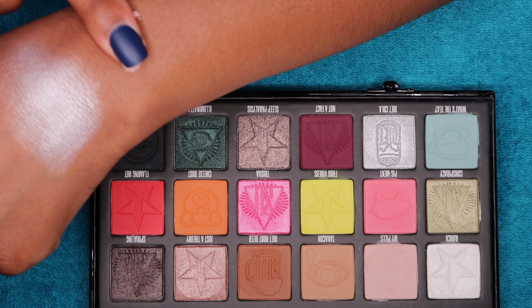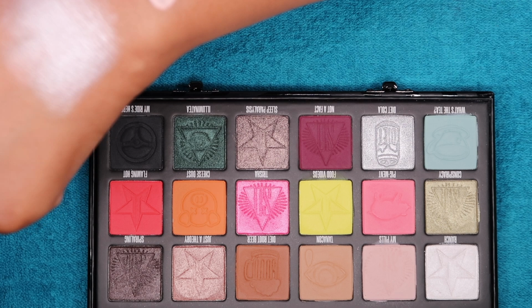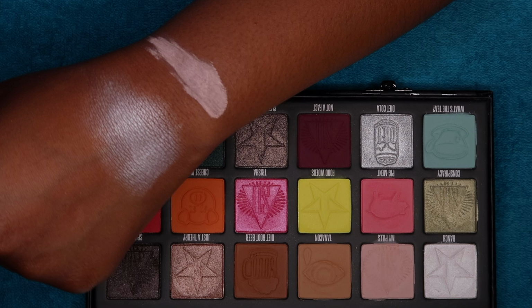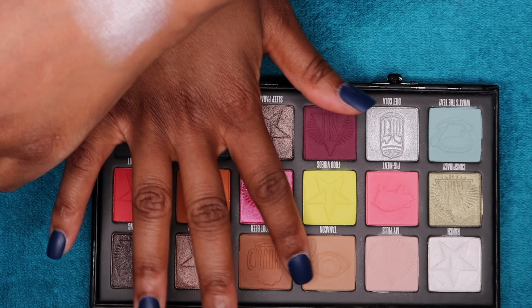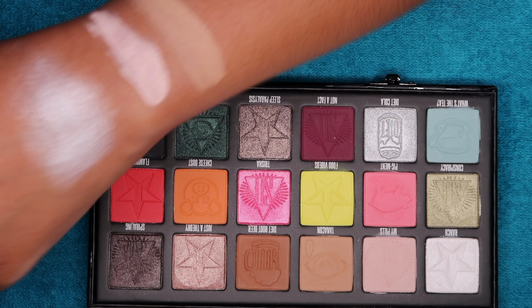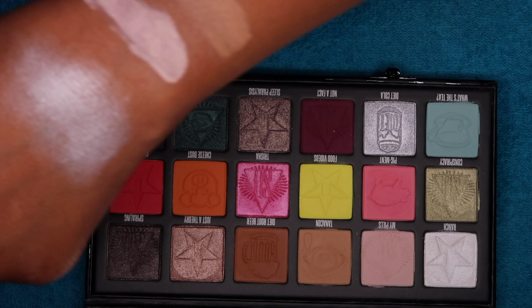Oh gosh, I don't know if that's from me swatching. On my skin tone, it doesn't really show up pinkish. I mean, it does off camera, but not as much. It's more of a nude shade. It's not as pink as it is in the palette, in a pan, whatever. Okay, this one here. I think this is just really creamy, and this is from me swatching now. There you go. It's a pretty color.